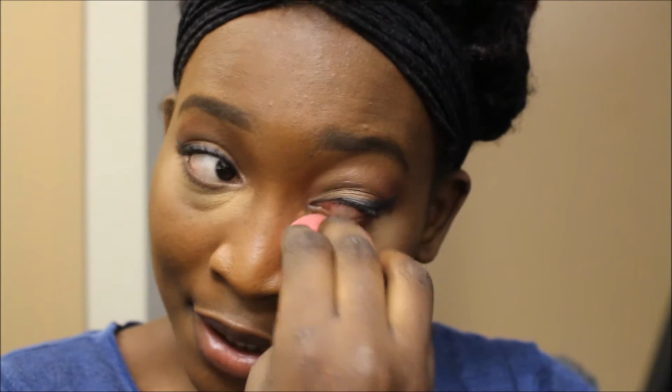Obviously, if you don't have dark circles, you can skip this step. It's just that before I start highlighting, especially since highlighting brings focus to your face, I don't want the focus to be on my eyes, so I'm gonna cover all of them up. Okay, this is good now. Oh my god, that looks harsh, but when I start adding everything onto it, it'll be fine.